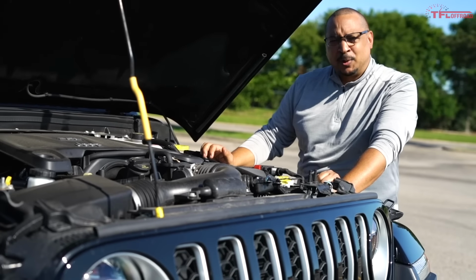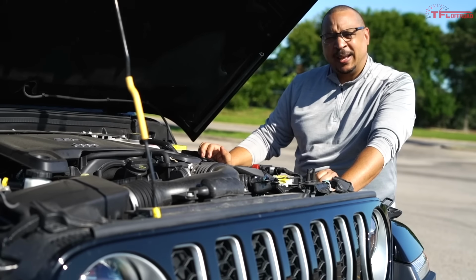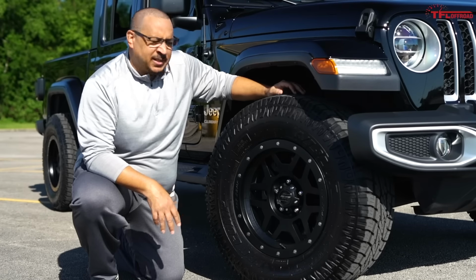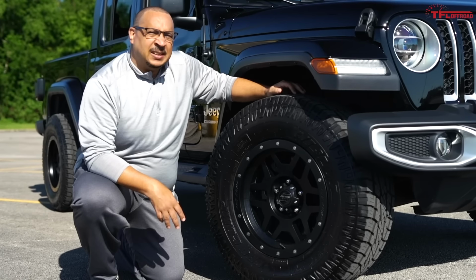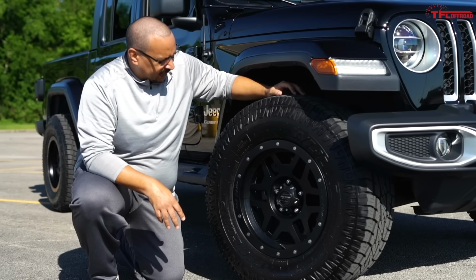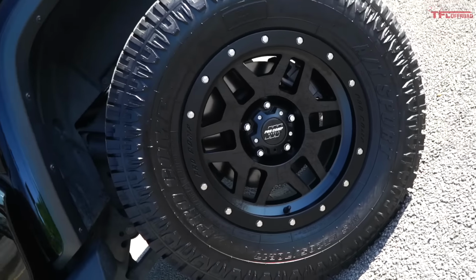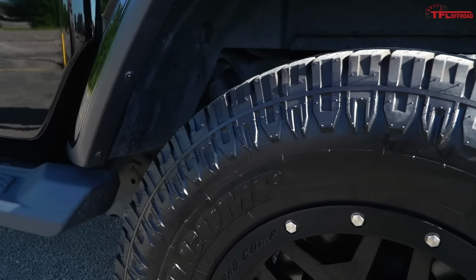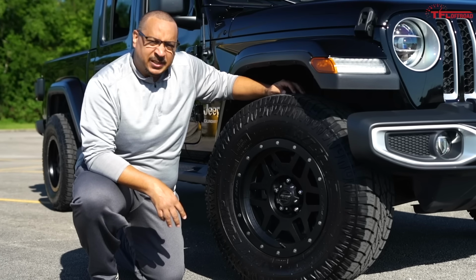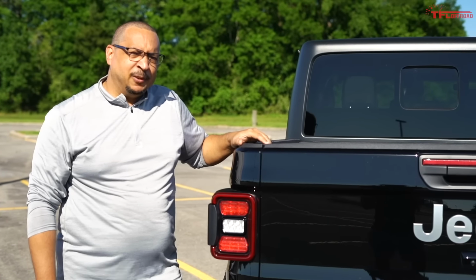The Gladiator comes with a Pentastar 3.6 liter V6 engine, and it's mated to an 8-speed automatic transmission. The standard wheels that come on the Jeep are basically street tires. They're quieter, you might get a little bit smoother ride, but with my upgrades to these Pro Comp AT Sports, it's an all-terrain tire, and you get a little bit bumpier ride, but it's better in mud, and they're even quiet on the street.